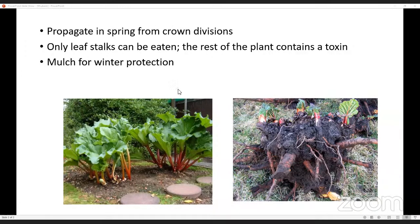And again, mulch it for winter protection. But rhubarb is certainly one of my favorites. I love strawberry rhubarb pie and jellies and things like that. So I encourage you to grow it and just mulch it well going into the winter. All right, thank you.